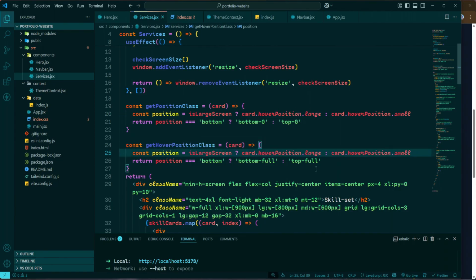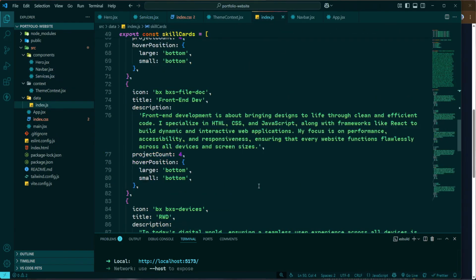So if isLargeScreen is true, we use the large screen positioning, and if isLargeScreen is false, we use the small screen positioning. As you remember, these large and small properties come from the index.js file, where we have hover position property, and it includes both large and small properties.